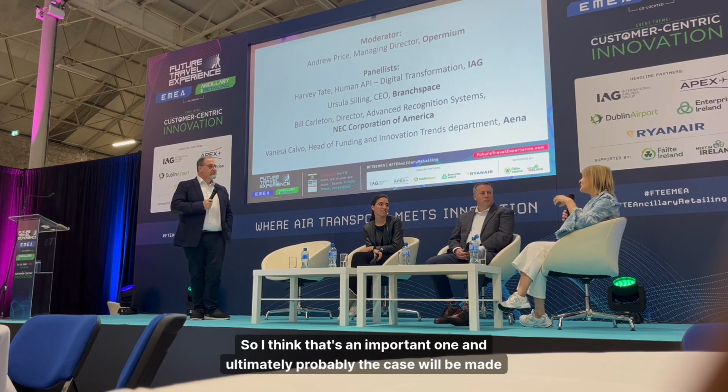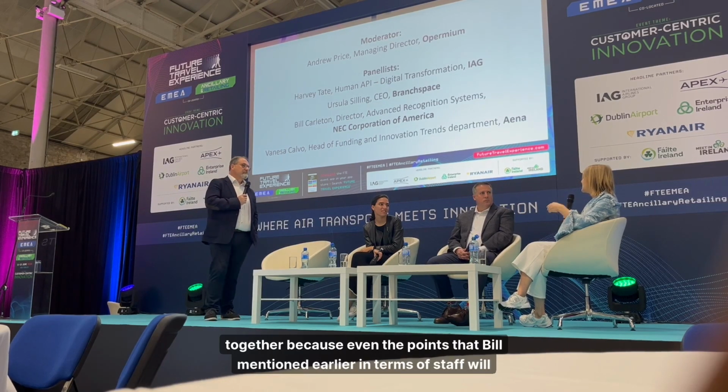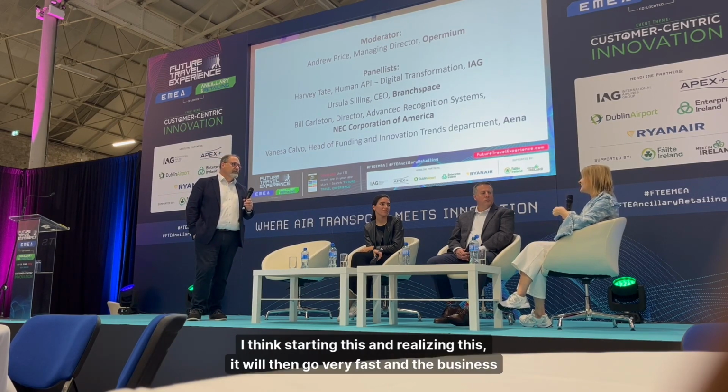And ultimately, probably the case will be made together, because even the points that Bill mentioned earlier, in terms of staff will be more relaxed and can focus on more value-add services. So there will be several drivers and they will reinforce each other. And that's where, again, the domino comes in. I think starting this and realizing this, it will then go very fast, and the business case will grow over time, and it will get stronger and get more adoption.